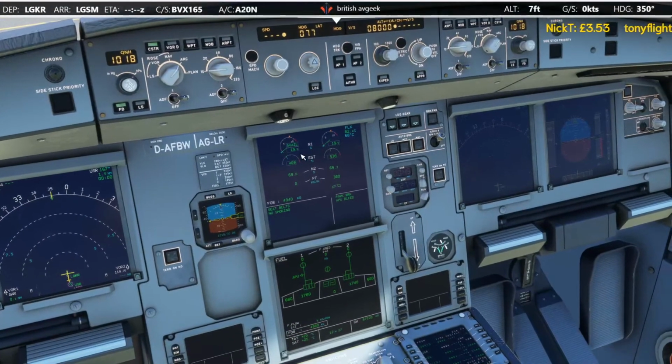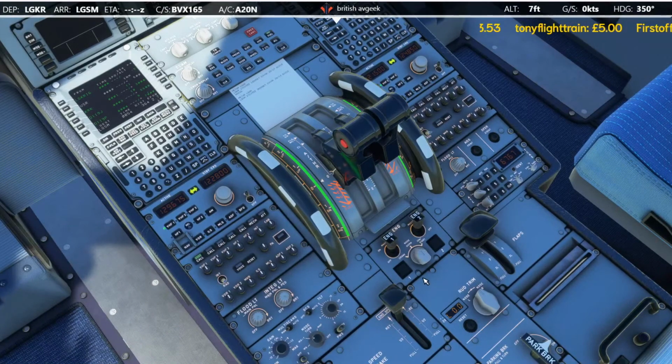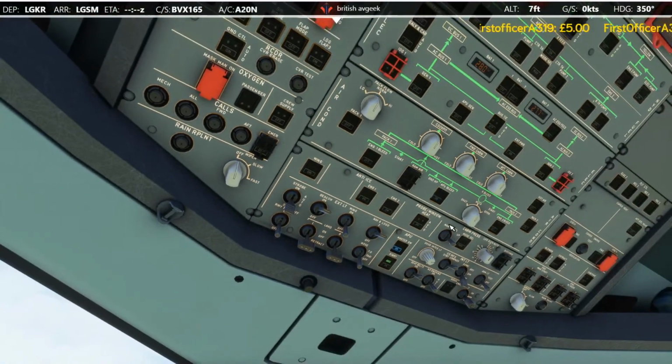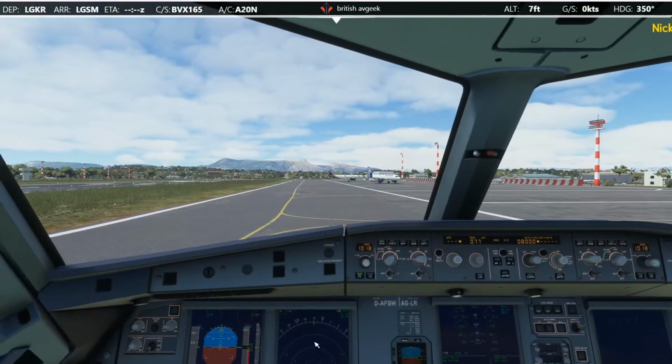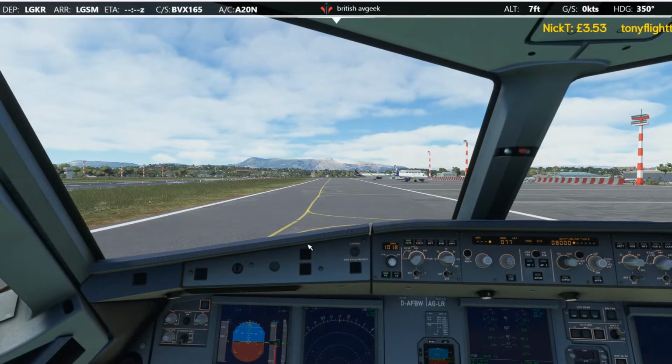Once that's there and the engines are stabilised, then your ignition mode start goes onto mode norm. And then you can go through your flow in the overhead, turning your APU off and everything else. Corfu's nice and easy. Effectively, it's a straight line down to the end. And that is it.